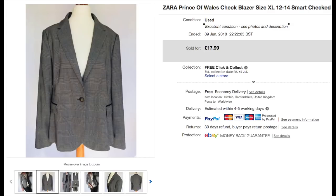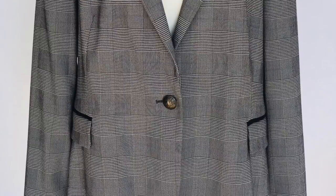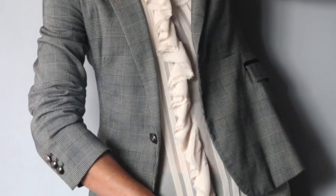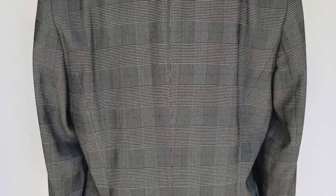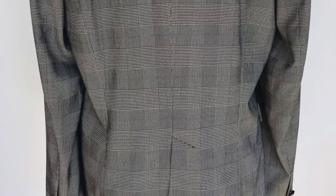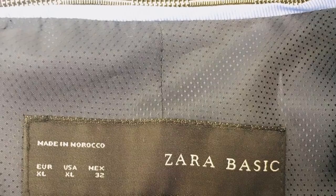Next up is this Zara Prince of Wales checked blazer. That pattern was really on trend last autumn, winter. I thought I was going to have to hold on to this until next autumn. I didn't think it would be a summer seller, but it has sold, and yeah, I'm just really happy with that.